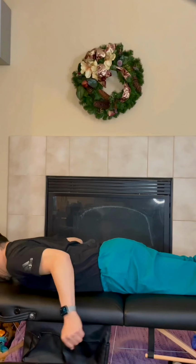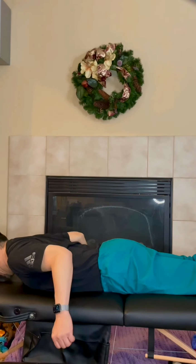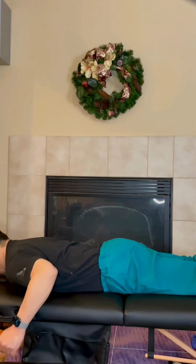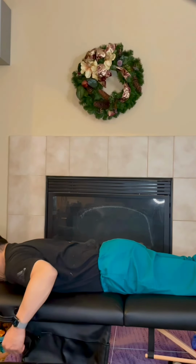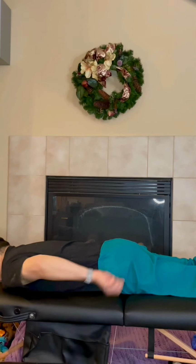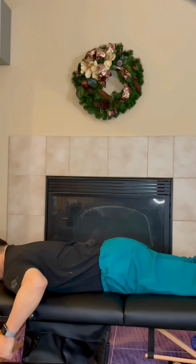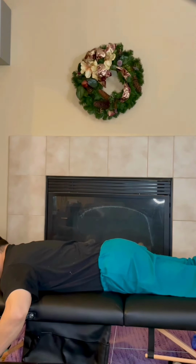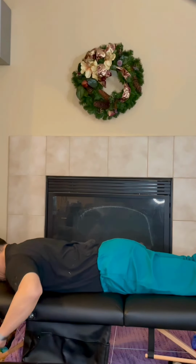So chin tuck, shoulders back, shoulder pinch, chin tuck, shoulder pinch, and the higher you go, you just get more paraspinal muscles. But if you want to do the chin tuck and just your upper back, that's fine. Chin tuck, upper back, paraspinals.